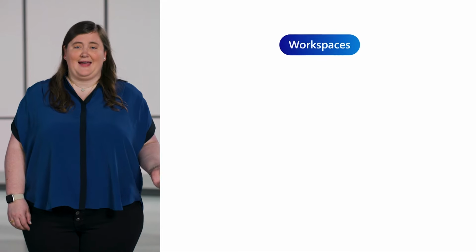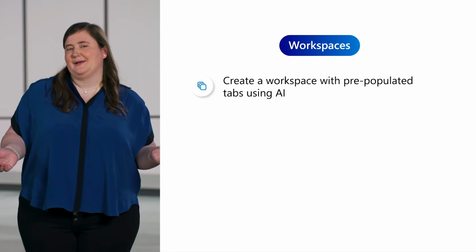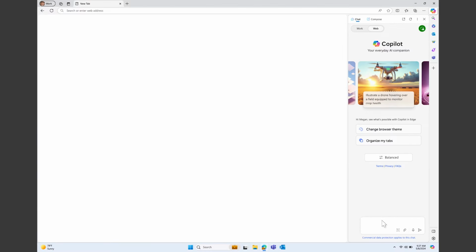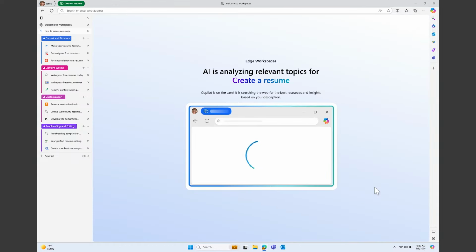And Workspaces are getting even better with AI. We often hear that people want help starting their new projects. Now with AI, a workspace can be automatically created for you with pre-populated tabs, so you have a great starting point. In Copilot, simply type "create a workspace for," followed by the topic of your choice, and Edge will take it from there.